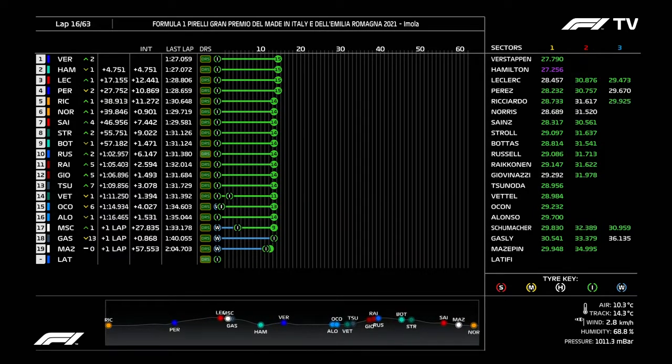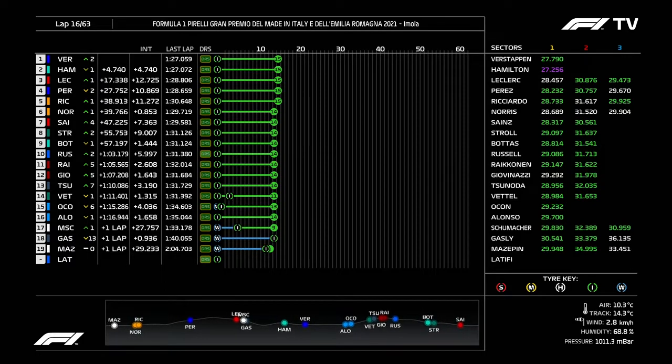Yeah, we're looking at that, Max. You just focus on the race ahead at the moment. I think they might have been looking at that even before the message.